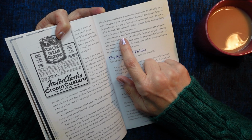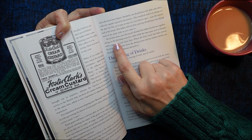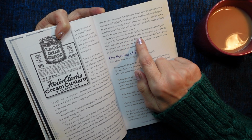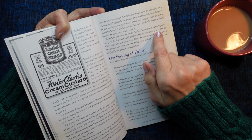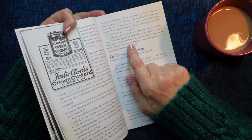As we have seen, once the meal is finished, the ladies should rise together and go to the drawing room for coffee, while the men enjoy port or brandy with a cigar, and join them later.